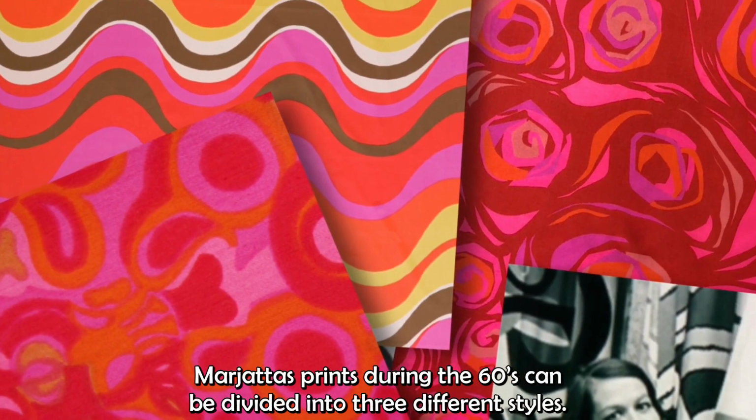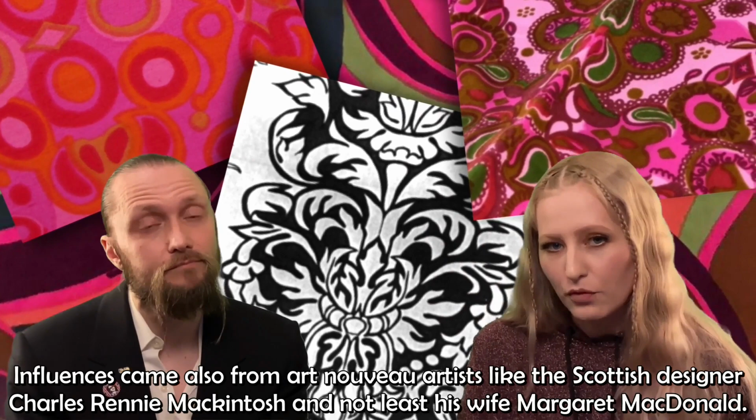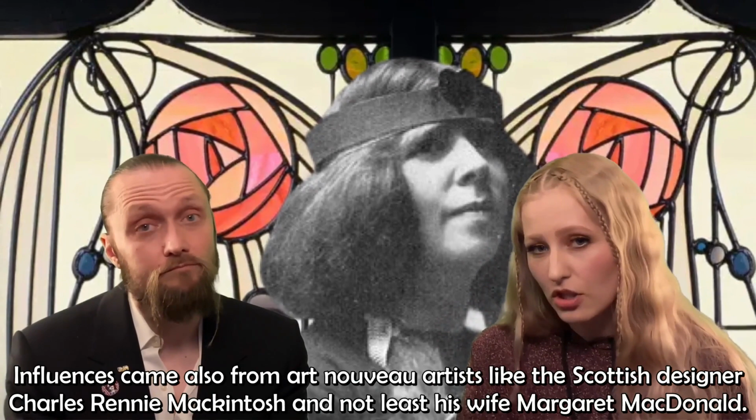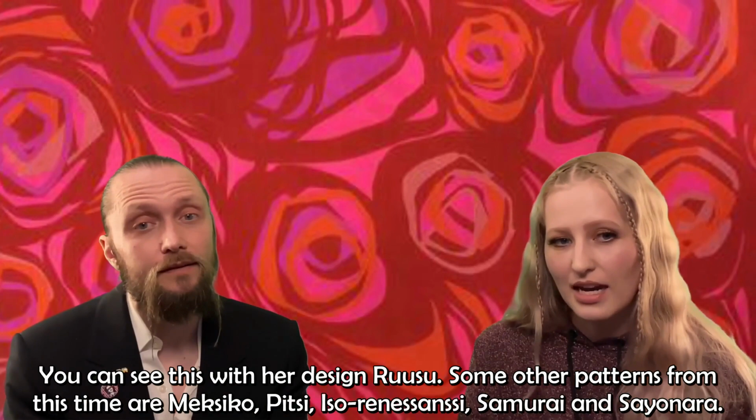Marjatta's prints during this time can be divided into three different styles. In the early 60s, she mainly created graphic patterns with plant motifs and Renaissance and Baroque ornamentation. Influences came also from Art Nouveau artists like the Scottish designer Charles Rennie Mackintosh and not least his wife Margaret MacDonald. You can see this with her design Rusu. Some other patterns from this time are Mexico, Pizzi, Isu Renaissance, Samurai and Sayonara.